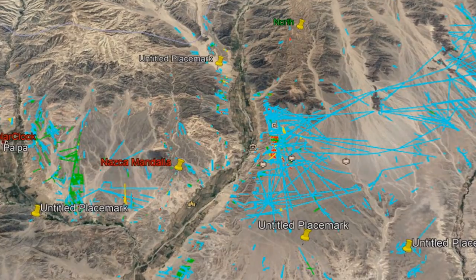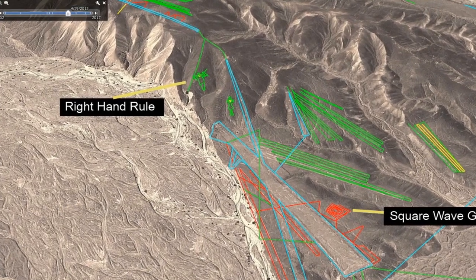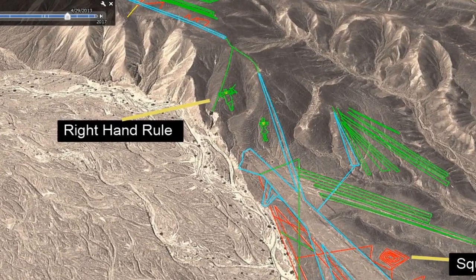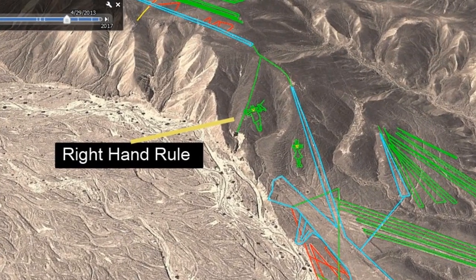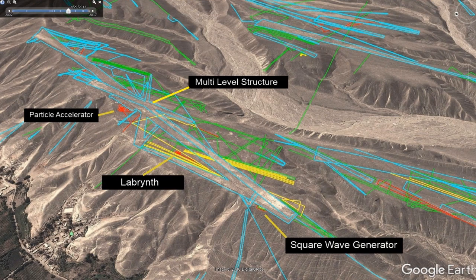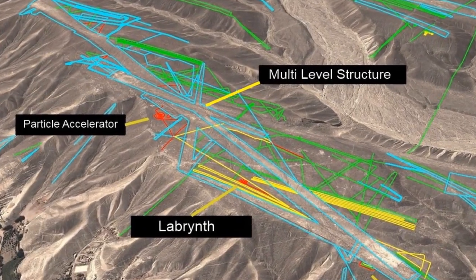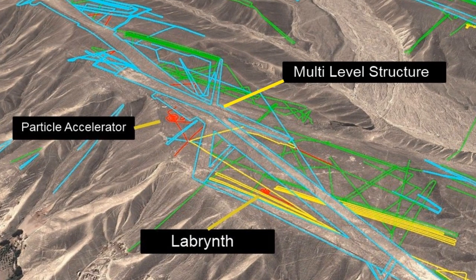Here is what the Nazca lines have been teaching me. Okay, as you can see with this image, we have our square wave generator in the scene, other parts of technologies, and a very important piece of the line work, the right hand rule. In this image, you can see the square wave generator, the labyrinth, the particle accelerator, and even multi-level structures.